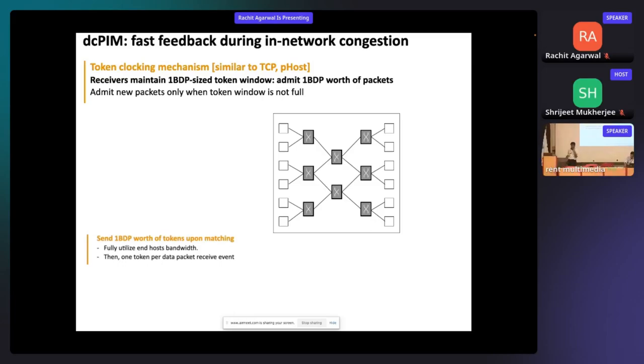When I'm matched with you, which means you can send the data to me, I'm going to send you one BDP worth of tokens. So you can send me one BDP worth of packets, which is what you want, right? In the next round, once the matching has finished. Okay, so I can send you one BDP worth of tokens, but after that, I'm going to send you one token per data packet that I receive.